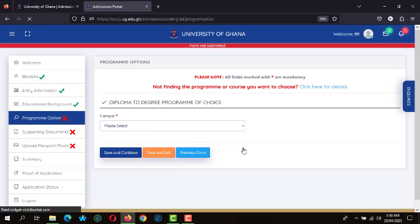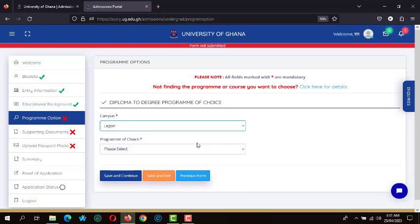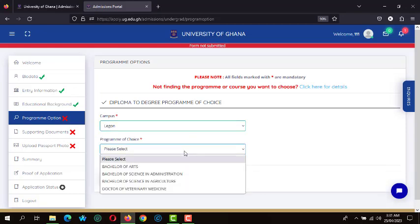So this is where you are to select your diploma to degree program of choice. So I'm going to take you through all the programs which is being offered at the University of Ghana by campus. So we start with the Legon campus, and the programs offered are the Bachelor of Arts, the Bachelor of Science in Administration, the Bachelor of Science in Agriculture, and the Doctor of Veterinary Medicine.